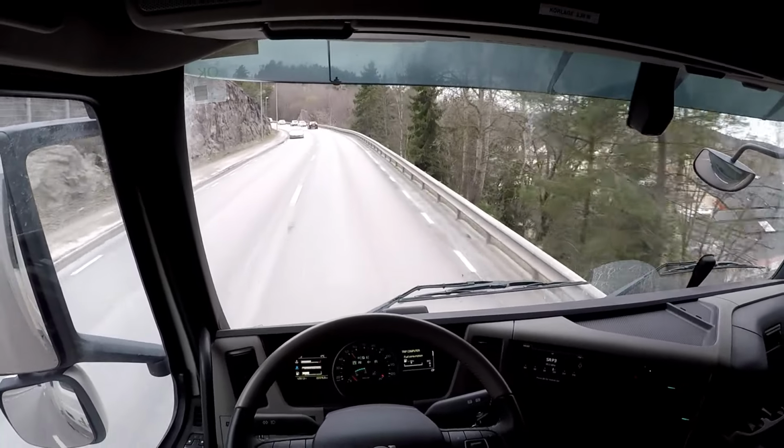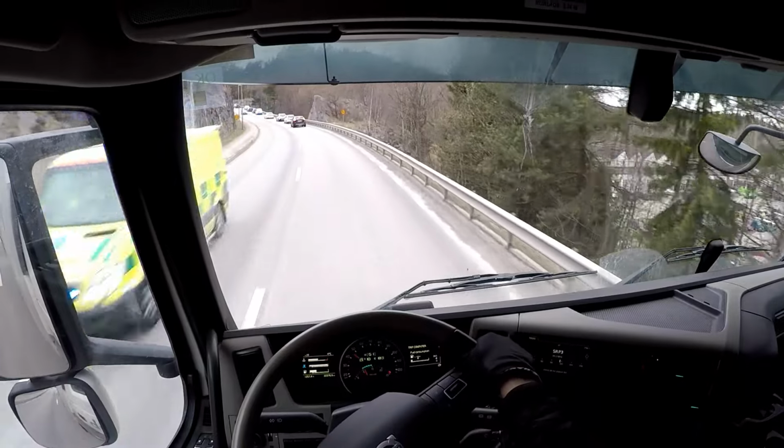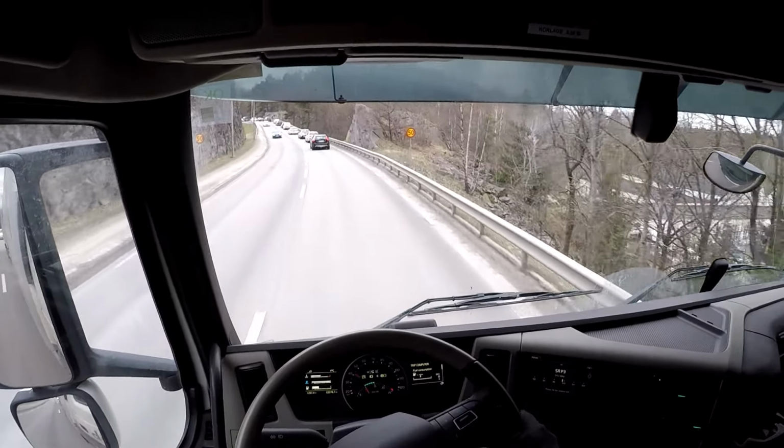Ambulance coming. Whoa, what a lot of traffic.